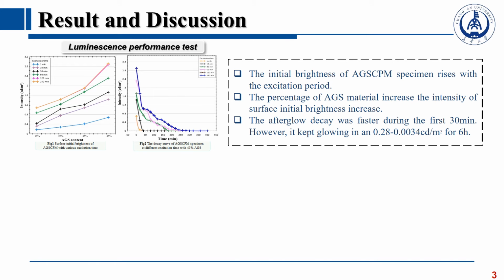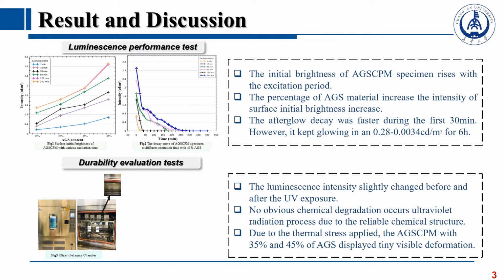The developed specimens were then subjected to ultraviolet radiation of 114 watts per square meter with an experimental temperature of 60 centigrade for 83 hours to evaluate the real-world practicality. There was no chemical degradation observed during the experiment. However, the specimen's luminescent intensity slightly changed, which is due to the hydration product on the surface of the sample that could cause a portion of the fluorescence to be concealed.